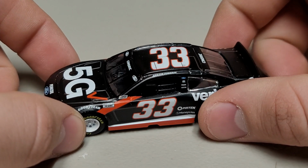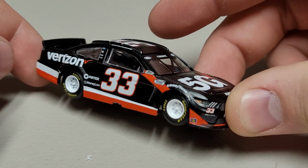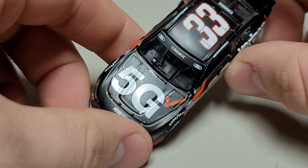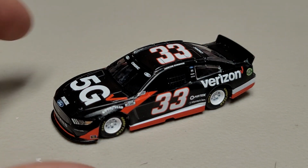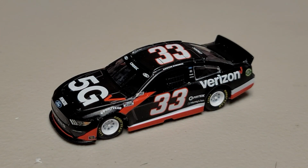You know, Verizon actually has a really nice paint scheme. The red, white, and black just look good together. Having matte black especially keeps this thing looking really sharp, and having 5G up on the hood keeps it real simple. So very good looking paint scheme. The 33 is a Penske number that just is very odd, kind of comes out of nowhere and then immediately disappears again. So kind of funny that way, but you know, I don't mind it.